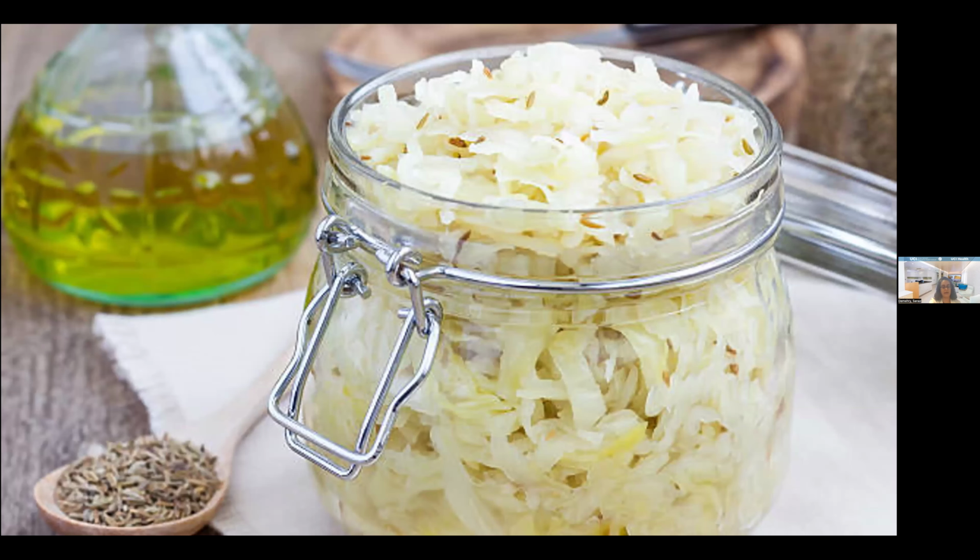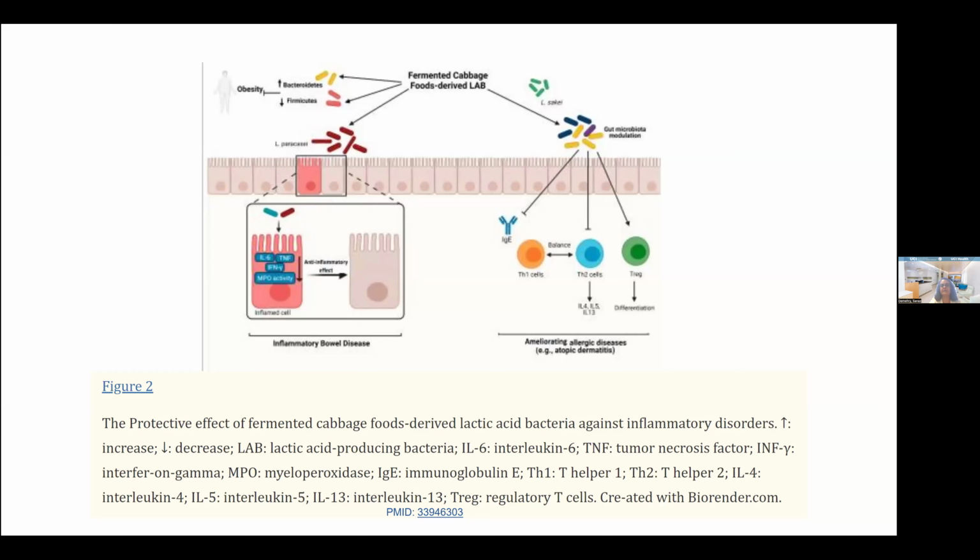And another thing that has probiotics, which Chef Jess is going to make, is sauerkraut. Sauerkraut is a phenomenal fermented food that has natural probiotics. It has digestive enzymes in it that help break down the food. It's got a lot of fiber, vitamin C and K. K is really good for getting the calcium in the bones and helping with bone health. Iron, and it helps reduce inflammation. So, here's a fancy little chart that shows a study of sauerkraut, which showed that it not only helped reduce inflammatory bowel disease, but it also helped decrease allergic diseases like skin conditions. So here is proof that it does work.